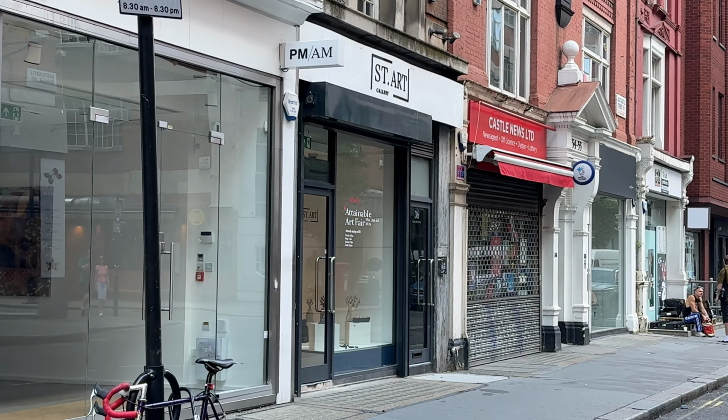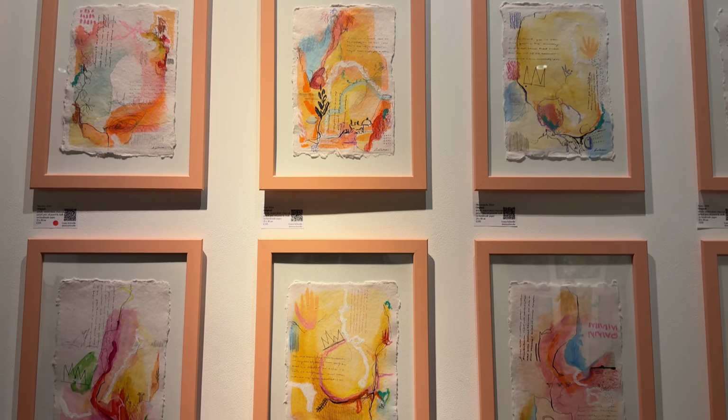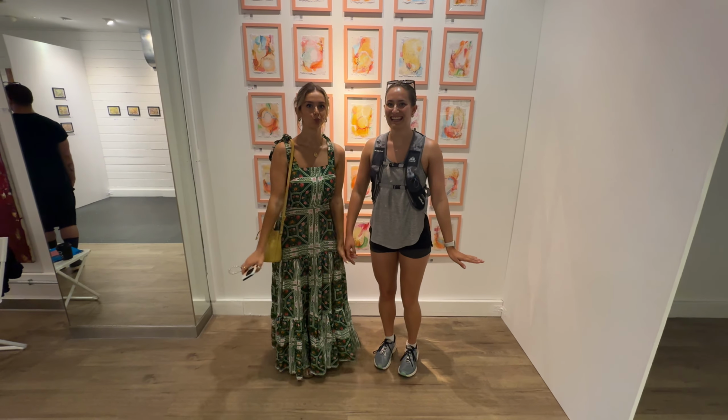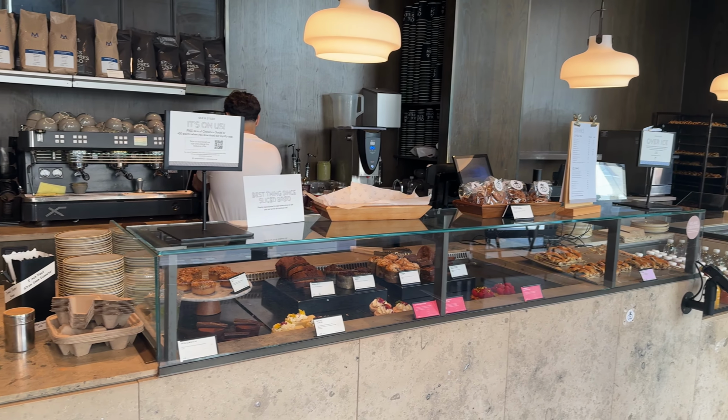Once we'd had our breakfast, we headed into Soho because my friend was exhibiting her art at an art gallery there. All her paintings are a combination of architectural design and bright, bold colours inspired by diary maps from her time living on a small island in Greece. They are beautiful.